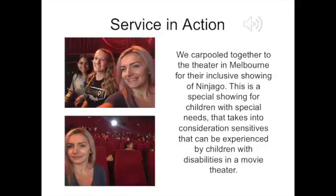For the Service in Action project, I did participate in a group setting. We carpooled together to the theater in Melbourne for their inclusive showing of Ninjago. This is a special showing for children with special needs that takes into consideration sensitivities that can be experienced by children with disabilities in a movie theater.